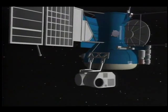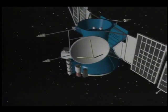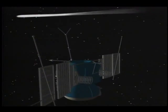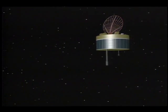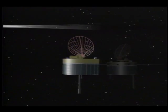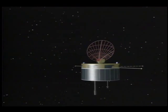2 other highly instrumented Soviet spacecraft, Vega 1 and Vega 2, are scheduled to fly by the comet at a distance of 6,000 miles, hoping also to obtain images of the comet's nucleus. Lastly, 2 Japanese spacecraft studying Halley are Planet A, which approaches the sunward side of Halley at a distance of 120,000 miles, and Sakigaki, which will pass about 4 million miles from the comet.